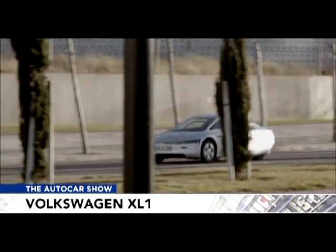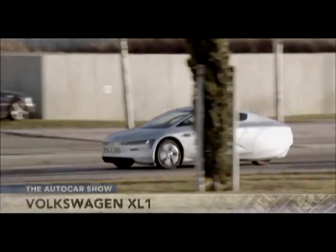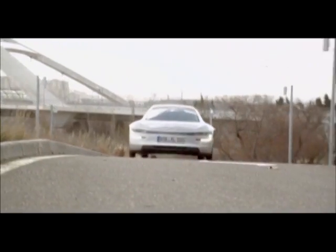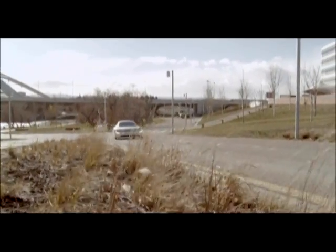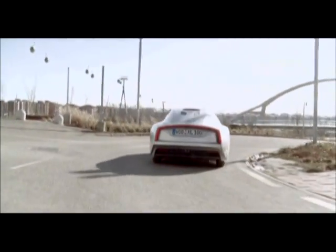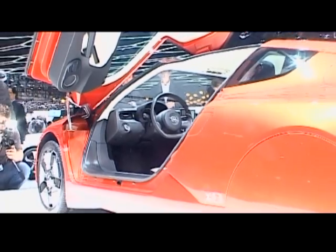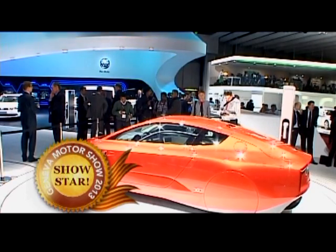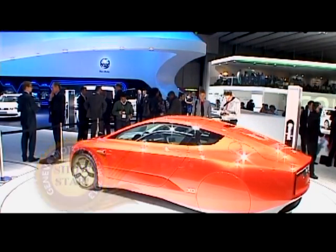The XL1 is a captivating idea that shines with cutting-edge technology and cunning, which is normally reserved for creating supercars. But instead, it has been used to create a green warrior that's going on sale right now. It will be a star of the Geneva Motor Show and the future, as technology from the XL1 will trickle down to all Volkswagen cars of the future.